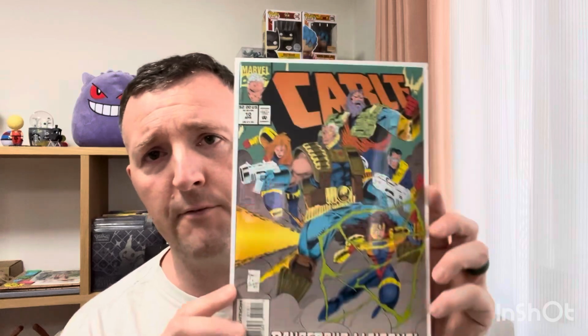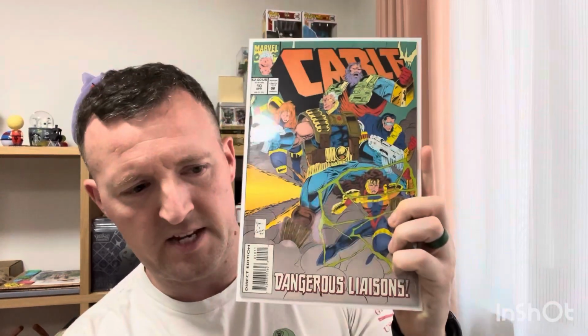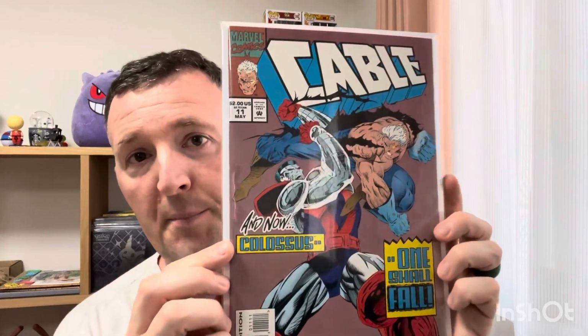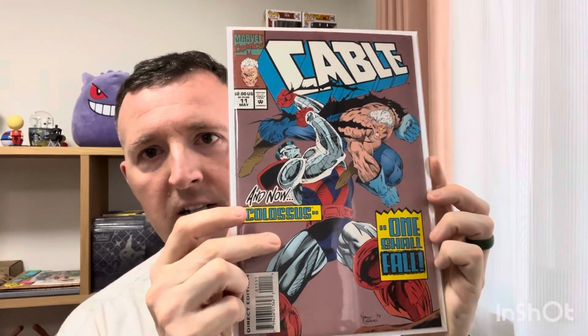Great character, by the way. I did a book not too long ago that had Omega Red in it, so check that out a few weeks back. Again, this is number 10. Awesome. Everybody on the front cover there is pretty cool. Picked up Cable 11, or what was in the copies that I picked up today. Again, you see a nice cover.